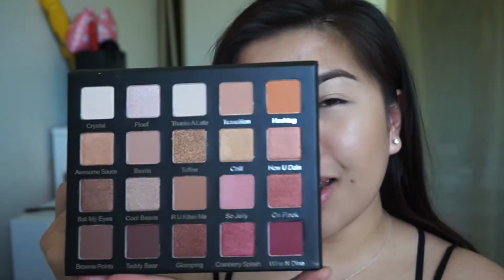Alright, so I've already primed my eyes with the Urban Decay Primer Potion. I'm going to go ahead and go in with my new eyeshadow palette that I got in the mail recently, and it's the Violet Voss Pro Eyeshadow Palette. It's the Holy Grail palette, and it looks like this. I have not touched it or swatched it or anything. It looks just like this, and I know that it's not new at all to YouTube, but it's new to me, so I just want to go ahead and show you how I will execute a certain look.